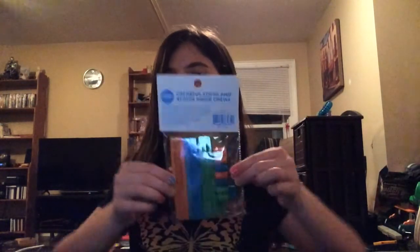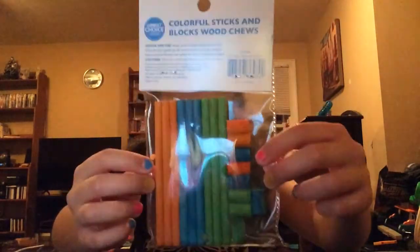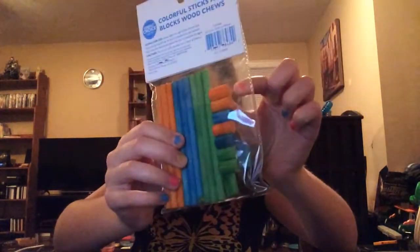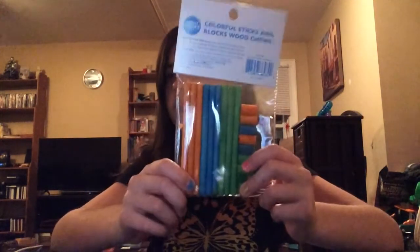Alright, so the next thing we got her are these cute little colorful wooden chew sticks. They come in long ones and also little ones. The little ones are about an inch long, maybe not quite, but they're a pretty decent size. These are really good, and they also come with a lot that will last a while. And the next few things, we got four of them, are tunnel pieces for her tunnels.